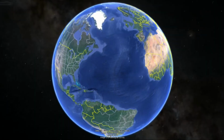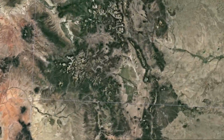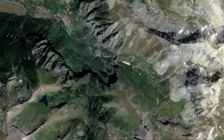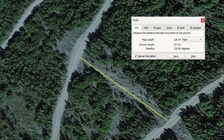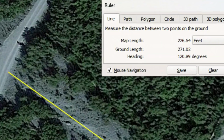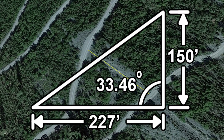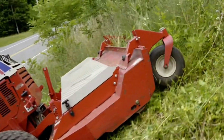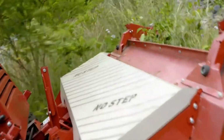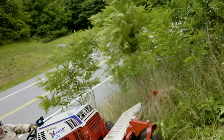Well, as you saw in that video clip, that slope, and I'll show it to you here on Google Earth. Let's zoom in here. When using the tools on Google Earth, you can find out that there's an elevation difference of 150 feet and they're separated by a map length of 227 feet. When you do the trig, you see that the slope is 33.46 degrees. That is steep. But it's worth noting that when Ventrac rates their equipment at 30 degrees, they have a 35 degree test hill to ensure 30 degree safety.